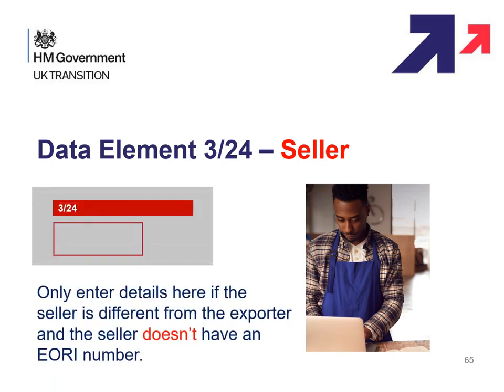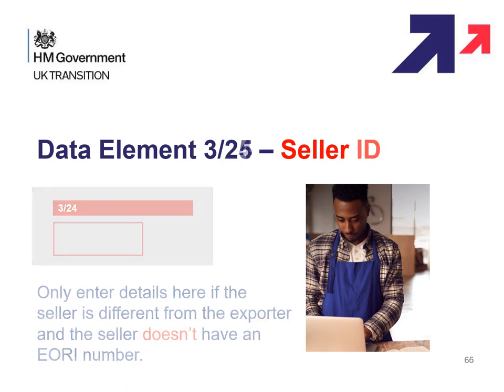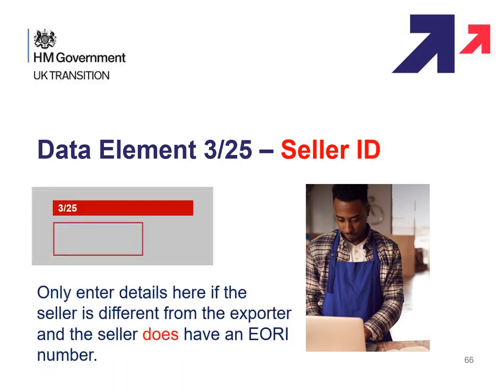3/24. Only enter details here if the seller is different from the exporter and the seller doesn't have an EORI number. Otherwise, this can be left blank. 3/25. Only enter details here if the seller is different from the exporter and the seller does have an EORI number. If the same, this can be left blank.